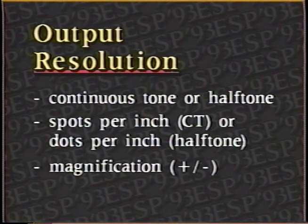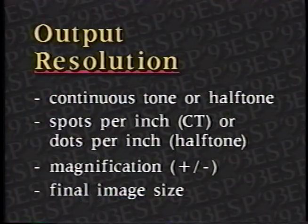Magnification, as I've just described. If your image size changes from the original to the output, you must either up the resolution or decrease the resolution to accommodate your output needs. Your final image size is also critical. If we are going from a 1 inch by 1.5 inch image to a 1 inch by 1.5 inch image output, the formula would be simple.